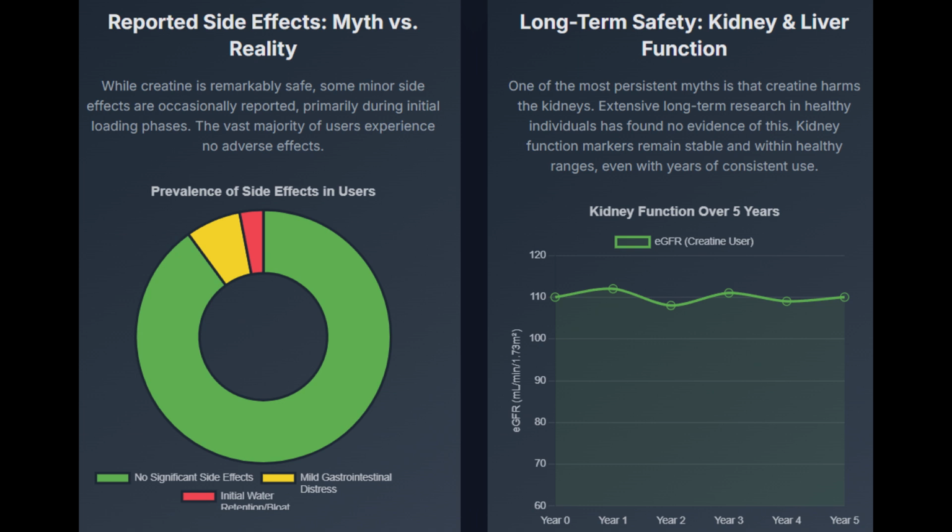It's a harmless byproduct. But standard kidney function tests, especially the estimated glomerular filtration rate, or eGFR, use creatinine levels in their calculation. So the test sees this higher but totally benign creatinine level and mistakenly interprets it as potentially reduced kidney function. So the test is just reading the number, not the reason for the number. Exactly. And we have long-term studies following people for up to 5 years, consistently showing zero negative impact on kidney or liver function in healthy individuals taking standard doses. The scientific consensus is very strong on this. That's a critical point for people to understand.